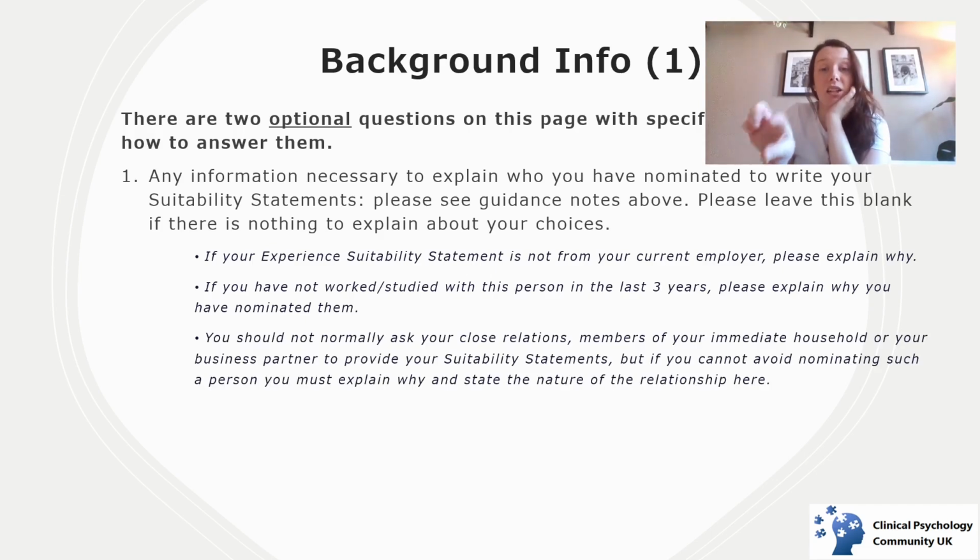This is actually lifted from the Clearinghouse application. You should not normally ask close relations, members of your immediate household, or your business partner to provide the statements. If you cannot avoid nominating such a person, explain why and the nature of the relationship. So they are the things for that question.